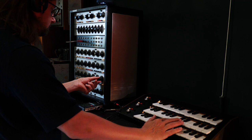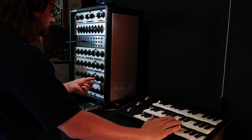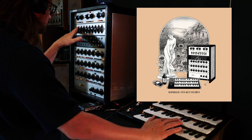What I'm playing here is an absolute unicorn of a synthesizer, the Syn-Ket from 1963. This is probably the only one that is still playable, and I got to record a whole album with it at the Museo del Synth Marchigiano. More on that album and the vinyl pre-order at the end of this video. But for now, here's the story of the Syn-Ket.